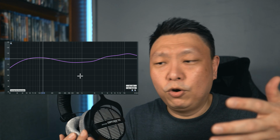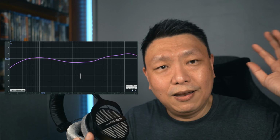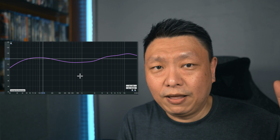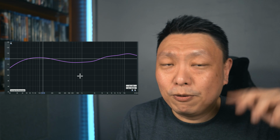But for audio editing, for video editing, I actually use this pair of open back quite a bit more. Firstly, wired. Secondly, it allows me to be aware of the surroundings. Like I explained earlier, I still need to know when my kids are creeping up from behind me.